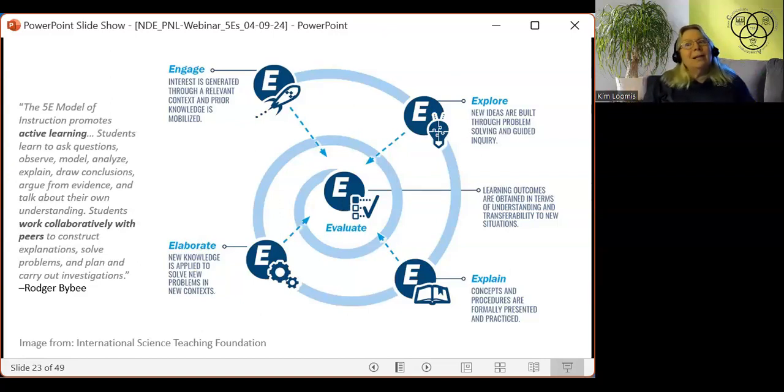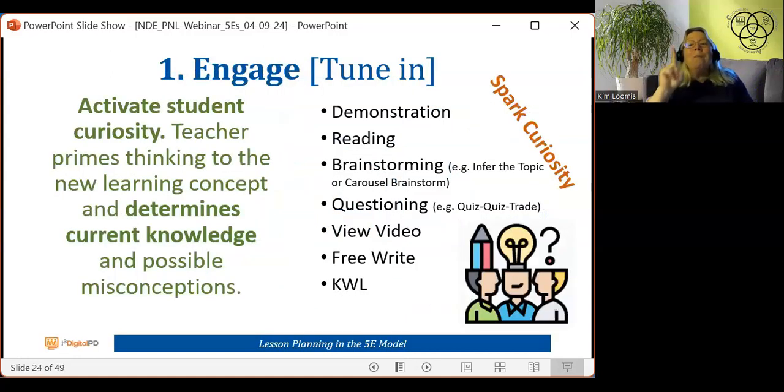All right, well, let's take this deeper. So number one, this is the deeper part, engage. Now, when we think of the 5E model, this first step, engage, is where we tune in. This is where we spark curiosity. And that can be done in a variety of ways. We can do a demonstration. You've seen people catch things on fire in science. You might read a book in literacy. You might have a brainstorming. You might do quiz trade, some questioning or some viewing of a video and say, how did that happen? Or a free write or a KWL.